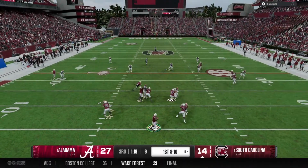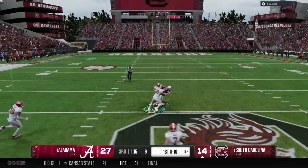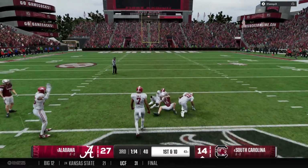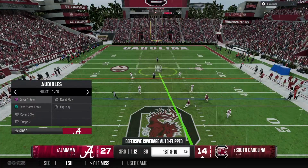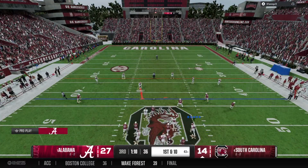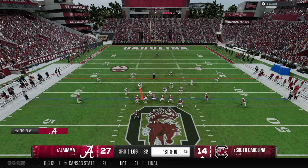And looking to throw now on 1st down. He'll take a deep shot here. That deep shot is caught for a big gain. They bring him down, but that is a huge play for this passing game. Big gain. That is great arm strength and accuracy by this quarterback.